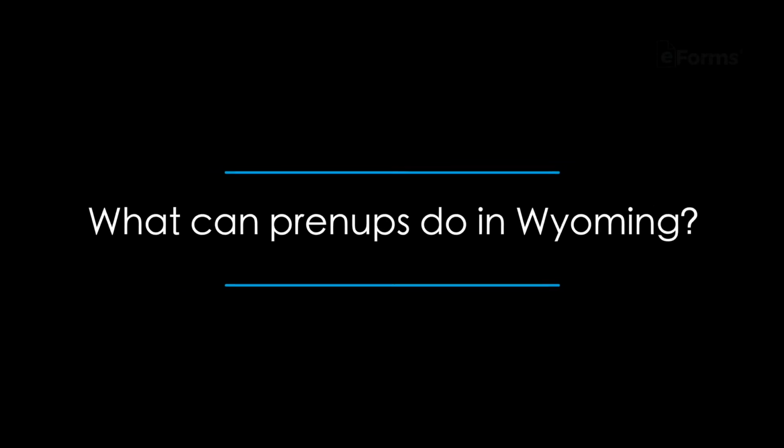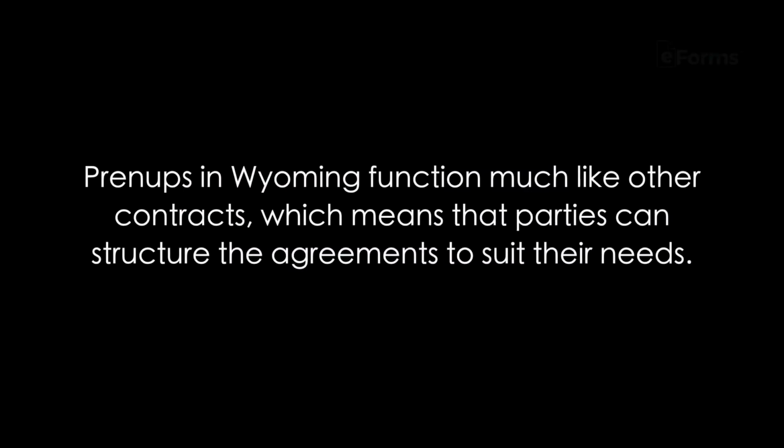First, what can prenups do in Wyoming? Unlike many other states, Wyoming has no statutes directly addressing prenuptial agreements. As a result, prenups in Wyoming function much like other contracts, which means that parties can structure the agreements to suit their needs. The limits are the same that one would find in other contracts, with disputes in particular cases decided based on cases from Wyoming appellate courts.